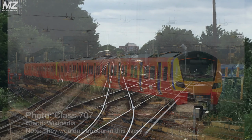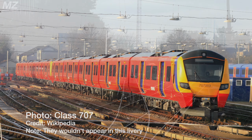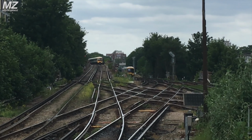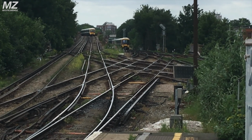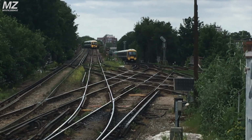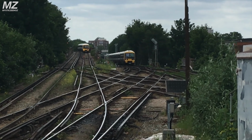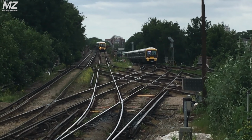And finally, the Class 707. It was first introduced in 2017 on Southwestern Railway services, but with the introduction of the Class 701s for SWR, the Class 707s were transferred to Southeastern. These units haven't entered service on Southeastern routes yet, however, they are due for it by fall this year. As of this moment, it is unknown what services these units will run, so I'm only adding this train to this suggestion as a guess that they will run on one of the suggested routes.